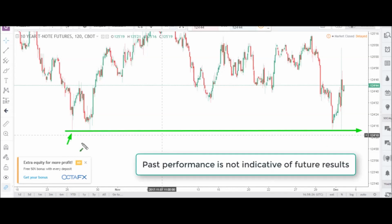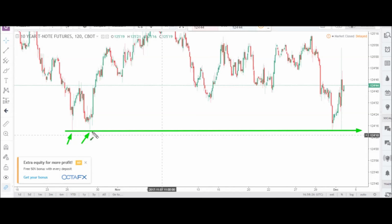So it really was a very important swing low for this market. We had the market pulling back twice to this level in the past, and we just saw history repeat itself here precisely to the tick.